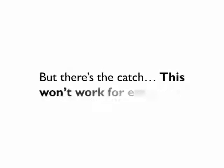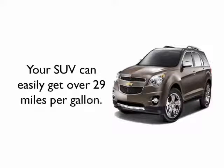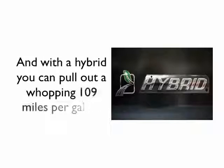But there's the catch. This won't work for everyone. That said, if you meet the criteria, this device can have some big results. Your SUV can easily get over 29 miles per gallon. With a four-door sedan like a Honda Accord, you can get 59 miles per gallon. And with a hybrid, you can pull out a whopping 109 miles per gallon. The record when using this device is almost 181 miles per gallon.